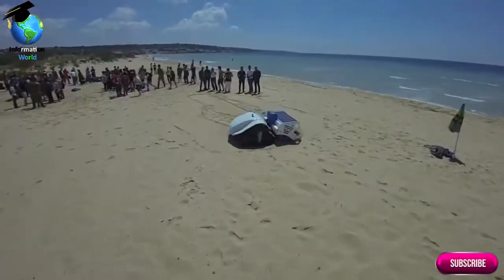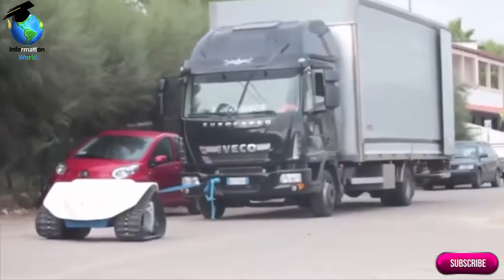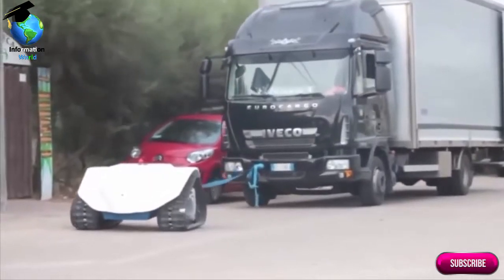The Solarino also comes with a powerful back rake and a rear power joint tow capable of handling loads that are more than 1,000 kilograms.